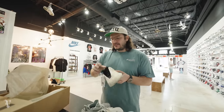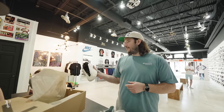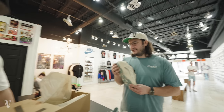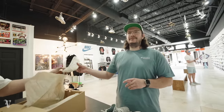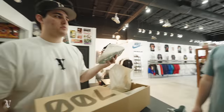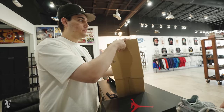It's cool. It's an Easy Day pair. Yeah, it's cool, but I don't know. Maybe in like 5 years we'll appreciate this, but right now. I mean, for this, in terms of the 700 V3s, it's probably the best colorway by a mile, in my opinion. It's not saying much. There's a lot of shitty colorways.